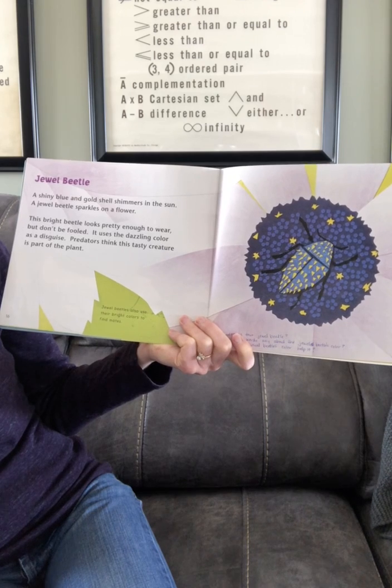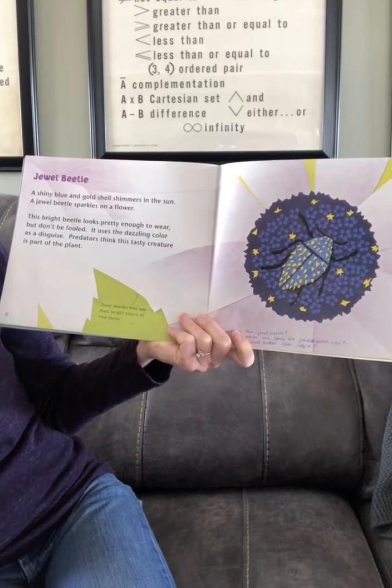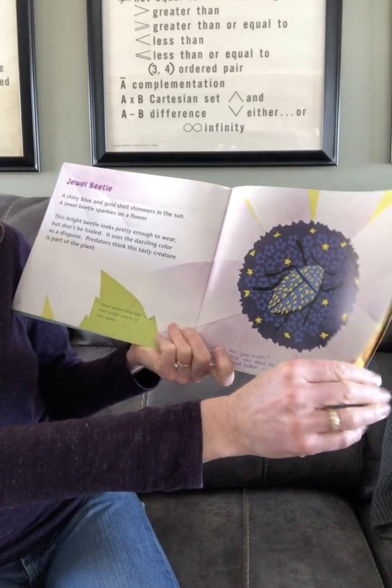Predators think this tasty creature is part of the plant. Jewel beetles also use their bright colors to find mates or partners.